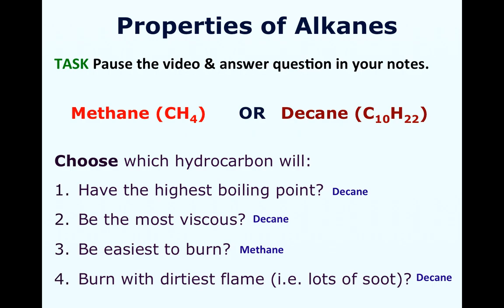So hopefully you've got that the highest boiling point will be decane because it's the longer chain, it's the bigger alkane. The most viscous is also decane, again because it's a bigger alkane. Methane would be the easiest to burn because it is a small alkane. Burns with the dirtiest flame, i.e. lots of soot, again that would be decane because it's a big alkane.